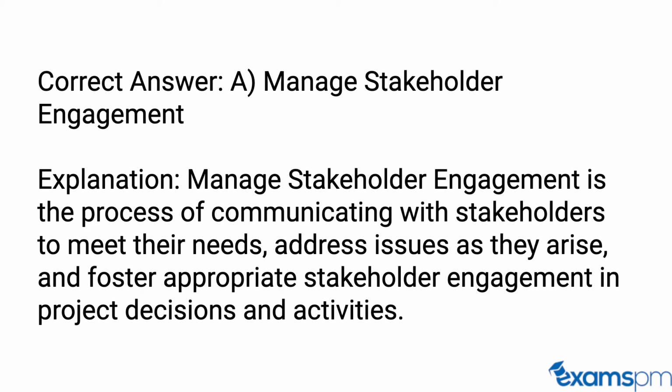Correct answer: B. An acceleration of a successor activity. Explanation: a lead allows a successor activity to start before its predecessor has fully completed, effectively accelerating the successor activity in the schedule.